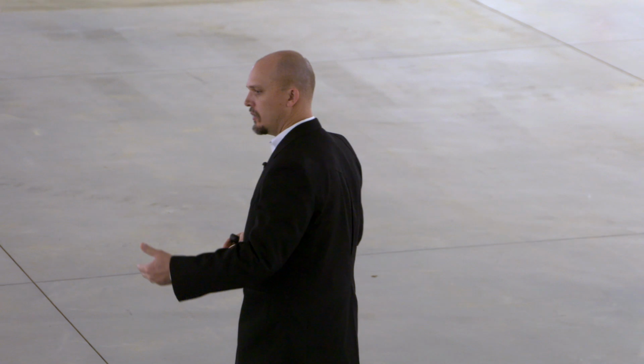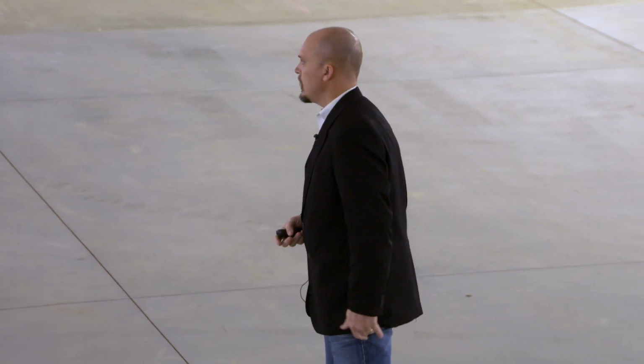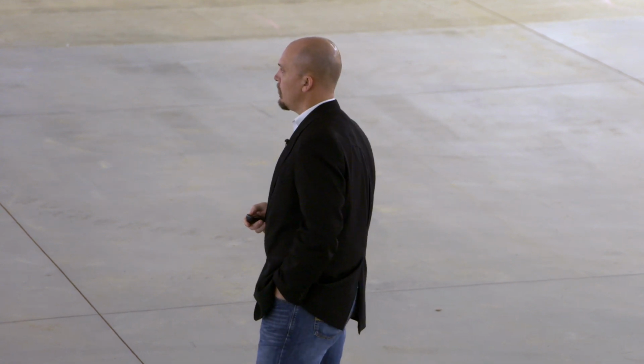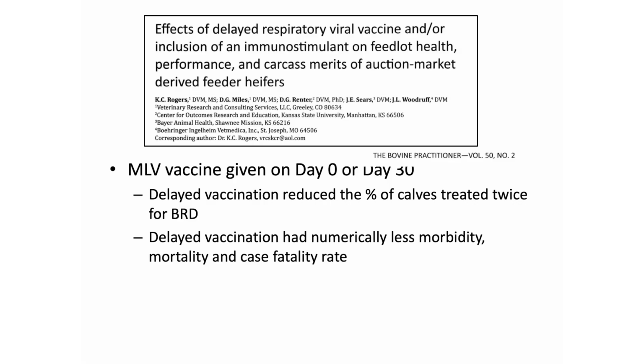Waiting till those calves are acclimated to their new environment, they're not as stressed, they're over the challenge of shipping, gives those calves maybe a better opportunity to respond to vaccine. And there was no difference in their morbidity rate. So they didn't lose anything by waiting in terms of health, and they actually had some higher weight gains in those calves.